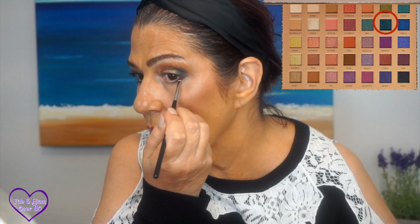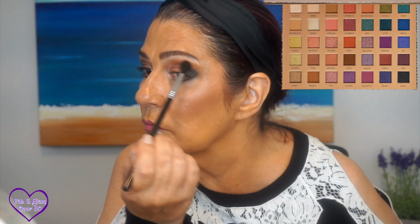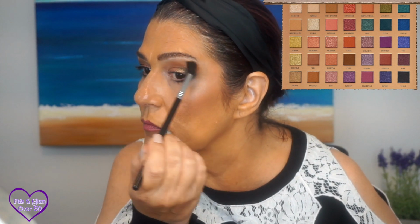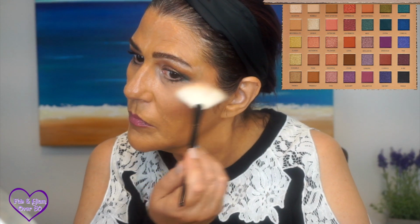I went back with Extra, and I joined it with my outer V. Then I went back and I continued blending and blending, so there would be no harsh edges. There was a little bit of fallout, but as you can see, it just went off. And here is the finished look. I really like the way this turned out.